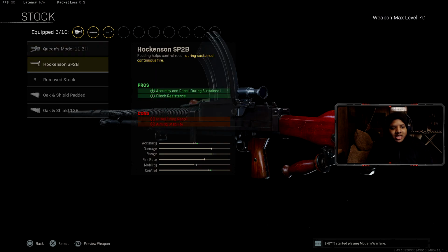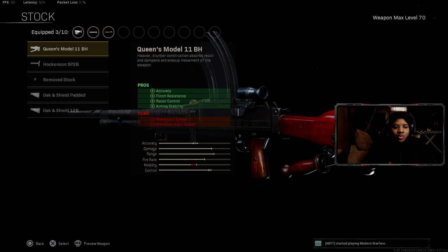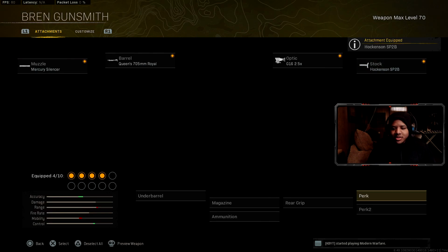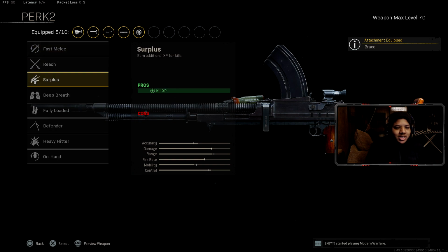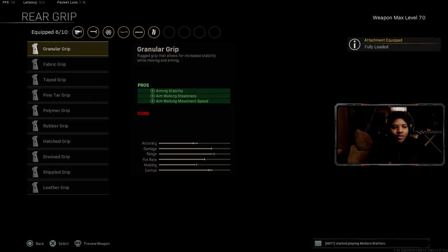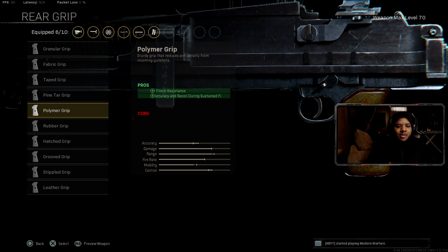A lot of people are rocking the second stock for it, but I would 100% say just rock the first stock, which does help with your accuracy and your recoil control. For the perk, I'm rocking, of course, brace, and for perk 2, I'm rocking fully loaded. Rear grip is up to you guys, but I will 100% say just rock a polymeric grip, which helps with your flinch resistance, your accuracy, and your recoil control while sustaining fire for any type of long range fight.